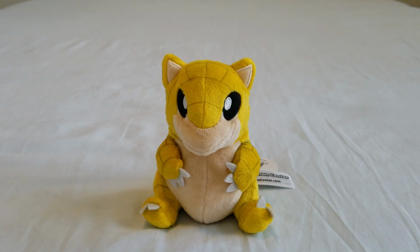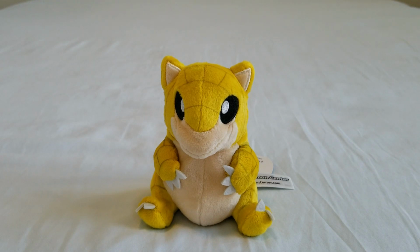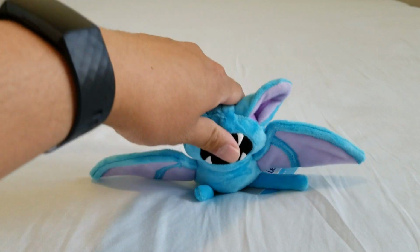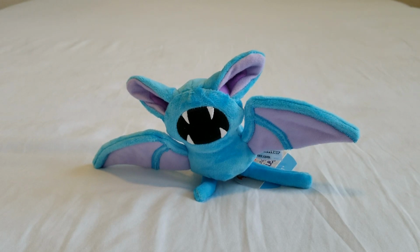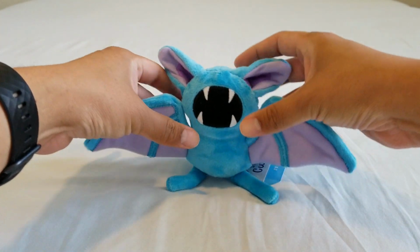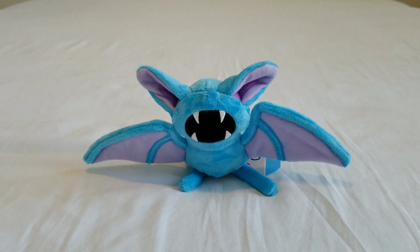And the pellets, of course, are on the bottom, so he sits pretty easily. So there is Sandshrew. So third, here we have Zubat. The one thing I didn't like about Zubat is that Zubat is a bit stiff and the pellets are on the bottom. So you have to pardon me. It's a little hard to get him to sit properly, but there we go.